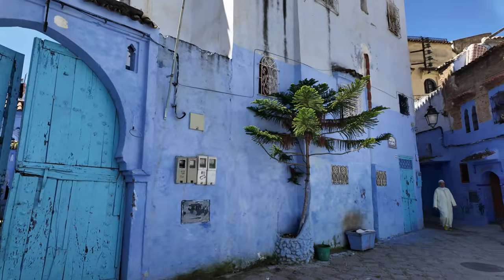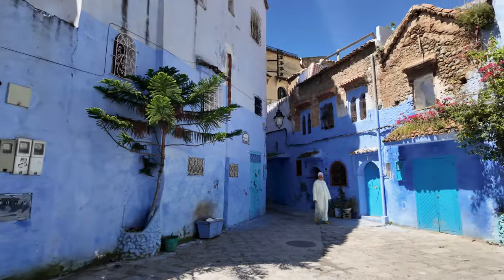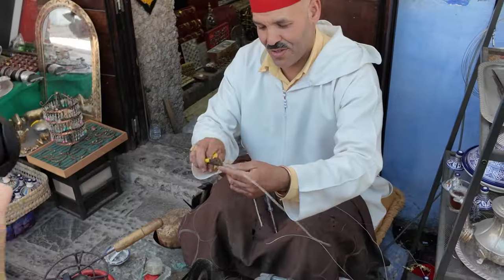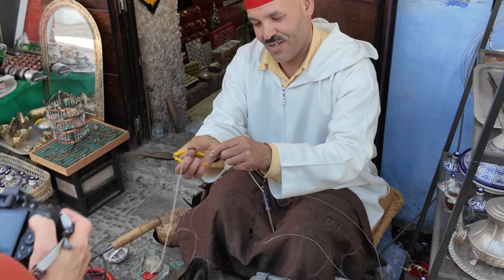Chefchaouen is relaxed and charming, especially in the mornings before the day trippers arrive. This is the best time to explore, get to know the locals, and see them going about their day-to-day life.